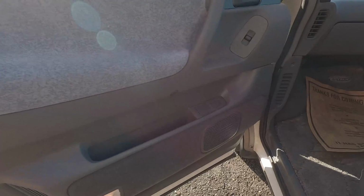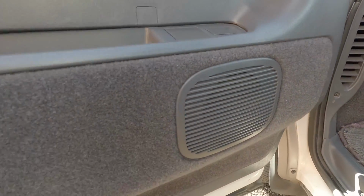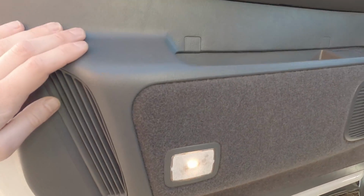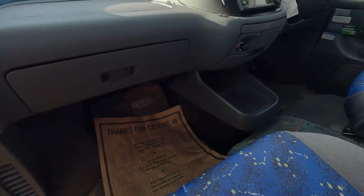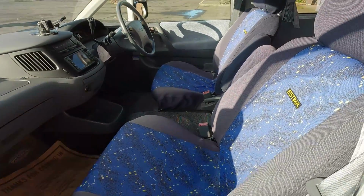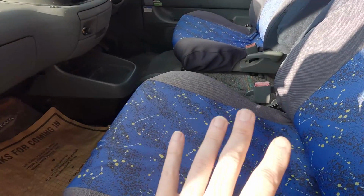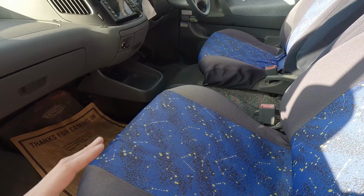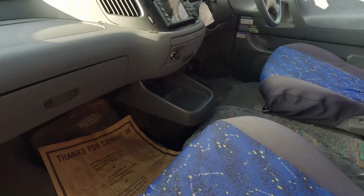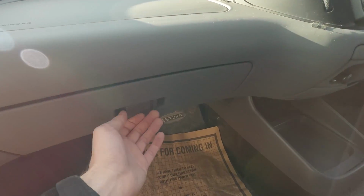Point out another difference. Passenger door card, map pocket. This all is in such good shape. This van was really well taken care of. Power window. And again, you've got your seat with the seat cover. All rows have these matching seat covers, and the seat covers are in great shape, and the fabric underneath is in even better shape, if you can believe that.